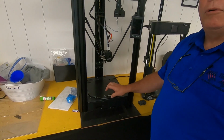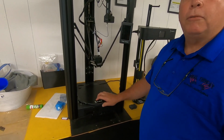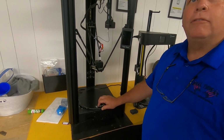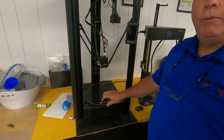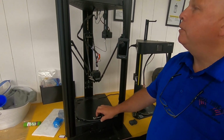So when someone comes in and says they want a 3D printer, I ask them a few questions about what they're going to use it for, and then I can make a recommendation on what they should go with after I talk to them a little bit, because I want to give them the right printer, you know. So they'll be happy with it.